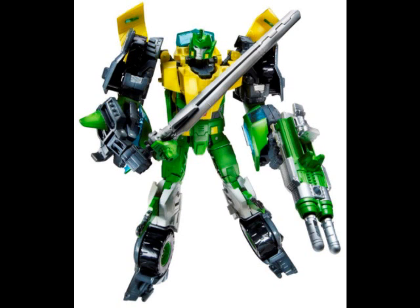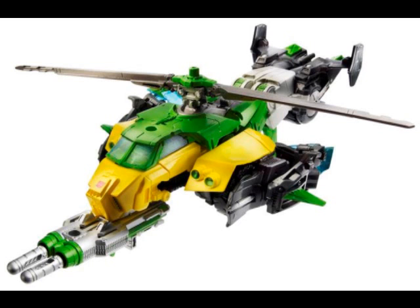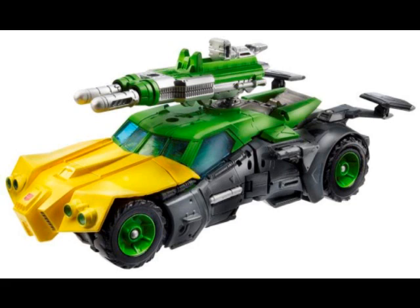Springer, and by the way, these two Voyagers that I'm showing are triple changes. Very cool. So Springer looks awesome. Definitely looks like he kind of did in G1, I guess. He has a helicopter mode, which looks more like a sort of gunship, which looks cool. And then he has a truck, 4x4 racer car sort of mode as well, which equally looks as cool. So it's good to see that we're getting some really cool triple changes coming as well.